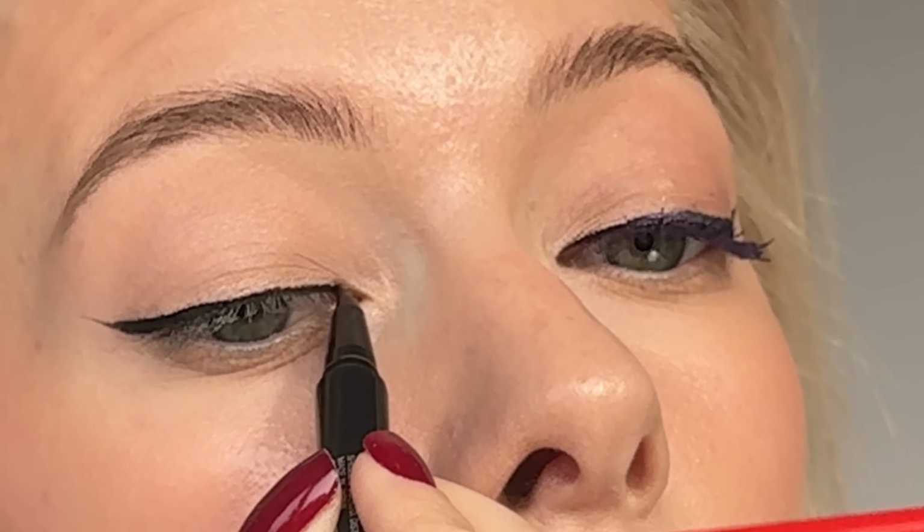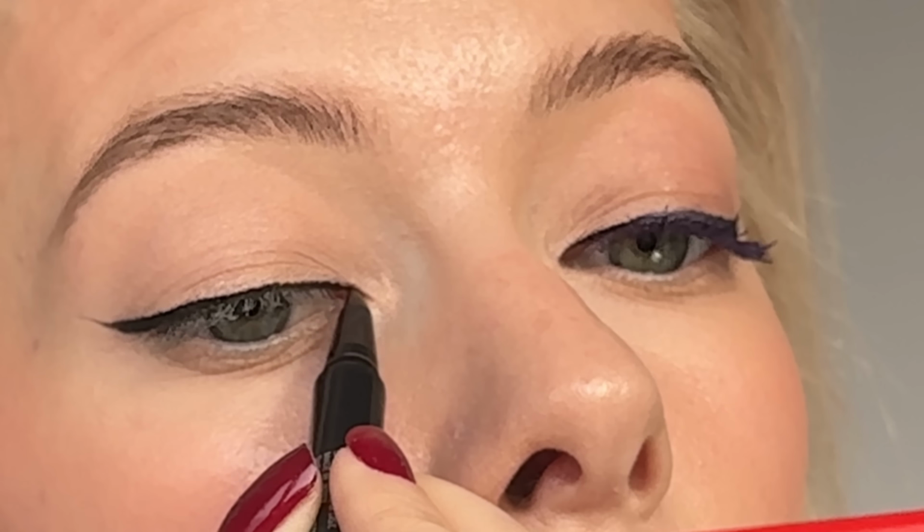That's the second type of eyeliner. Stay tuned until the end, and I will show you the third one next.